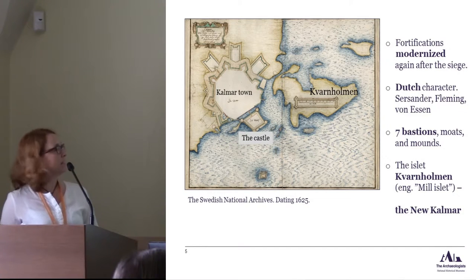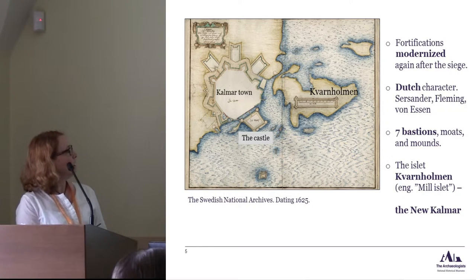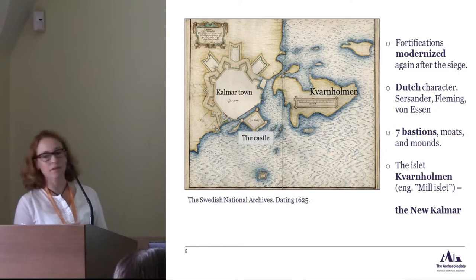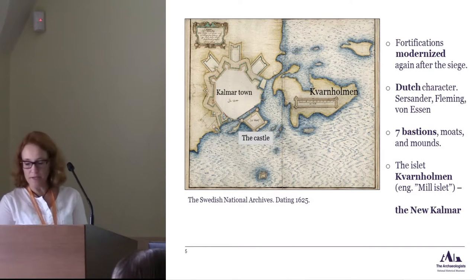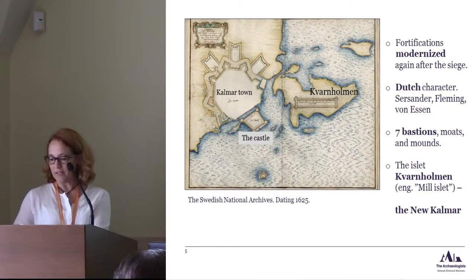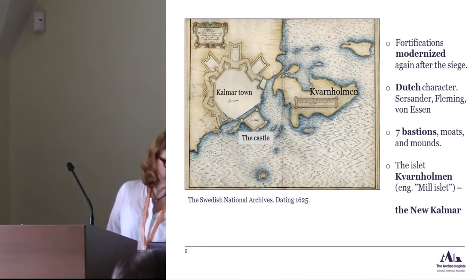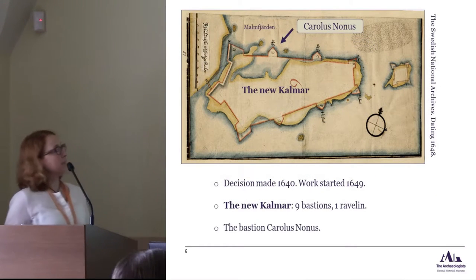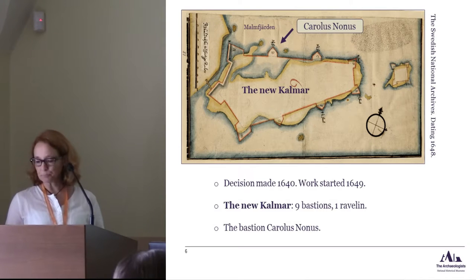From this map, dated 1625, we can see that the fortification consisted of seven bastions and also moats and mounds and outworks. On the map you can also see to the right Tormholmen. This is the place where the Privy Council, for the benefit of defense, decided to move and build the new Kalmar. The decision was made already in 1640, as the 30 Years' War progressed. After approving the final plan, the work began in 1649.